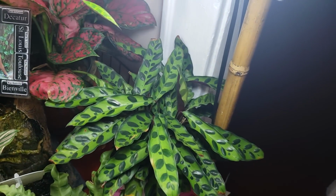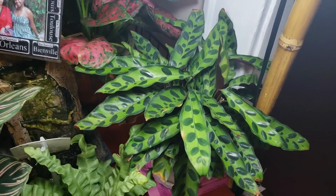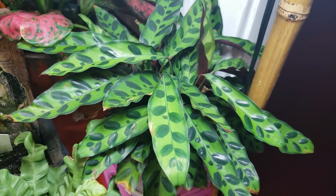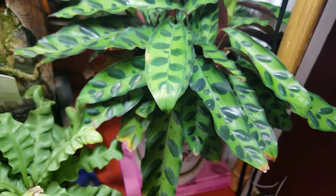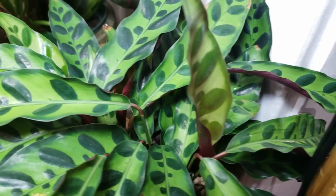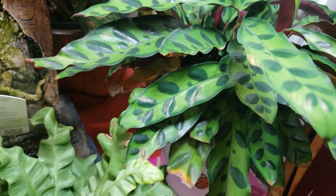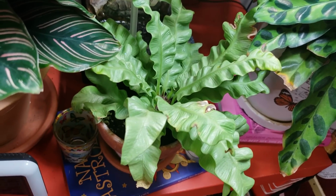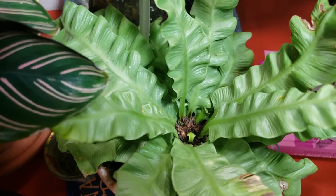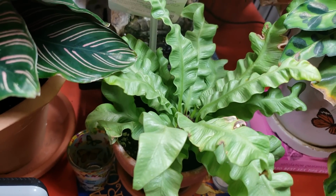Here in the front I have some prayer plants. Okay, this one is a rattlesnake or Calathea lancifolia. Beautiful leaves, getting some new growth right there. Here is a crispy wave fern, which demands a lot of light, humidity and water.